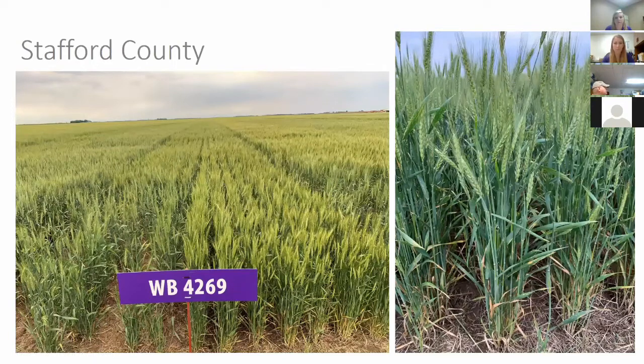That's right. So 4269 does have some moderate levels of resistance to Fusarium head blight, maybe comparable to what we see in Zenda or Everest. So it's nice to have a little diversity in the toolbox here for controlling that problematic disease, particularly when planting wheat into corn residues.